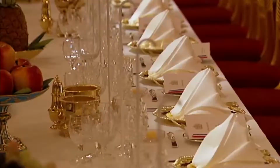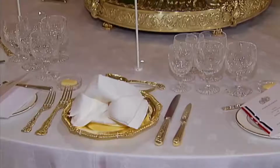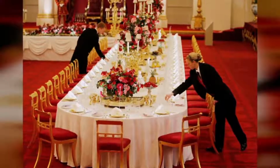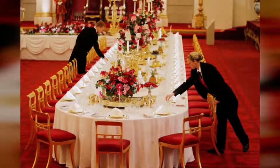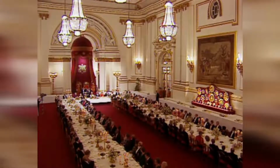If you find laying the table a chore, spare a thought for the staff here. The average host would have 6 guests for dinner. Imagine preparing the room for a visiting head of state and 150 dignitaries. It takes an entire week.